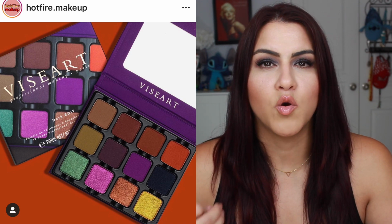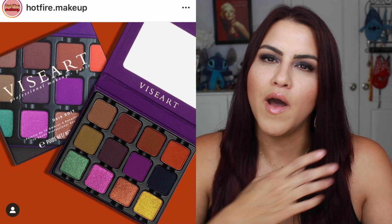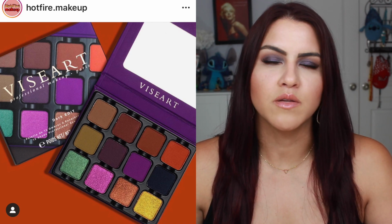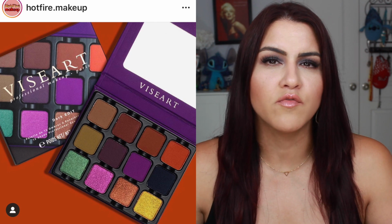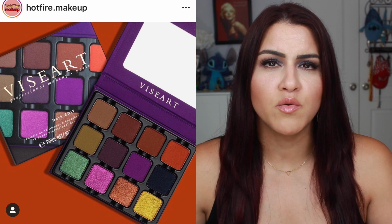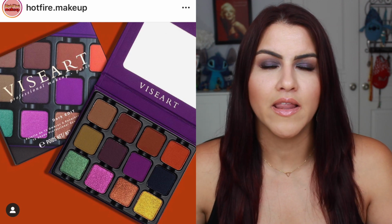It looks like a very beautiful palette. The formula on them is gorgeous. I don't know why I don't really gravitate that much to them. I probably should, because their formula is absolutely beautiful. Their mattes blend amazingly. Most of the shimmer ones that I've tried are very metallic and very beautiful on the eyes. I should probably get some. Yeah, I'm thinking I need some. So let me know, are you guys getting that?